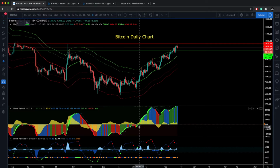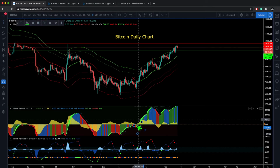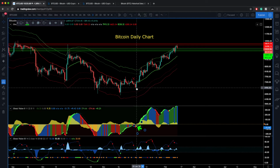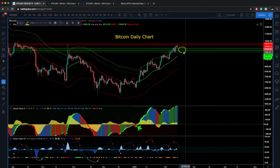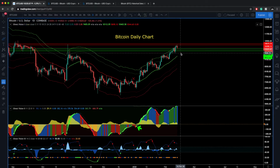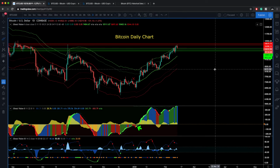This is the Bitcoin daily chart. As we can see right here, we had the nice trend change confirmation. When price was at 6,900, boom, we took off, started this parabolic bullish trend in which we are currently trading in. These two green lines on the daily chart represent support levels which I'm currently watching. The first support level which I'm watching is 10,219. The second support level is 10,093.